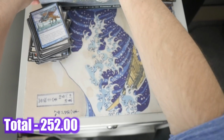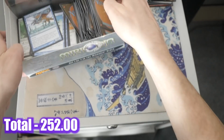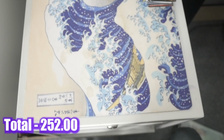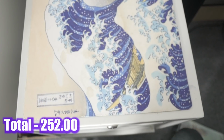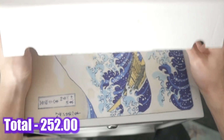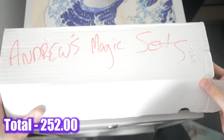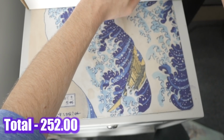And, guys, we haven't even got to the rares yet. I know some of you guys are probably skipping right to the rares. That's fine. You can do that if you feel like it's necessary. Put this stack of valuable cards here, or the value cards, because it's starting to get too big. And we'll take a look at Andrew's Magic sets. That's what we're taking a look at right now, guys. A lot of cards to go through here.